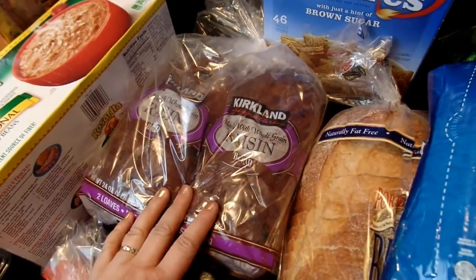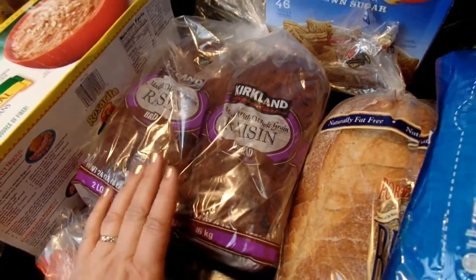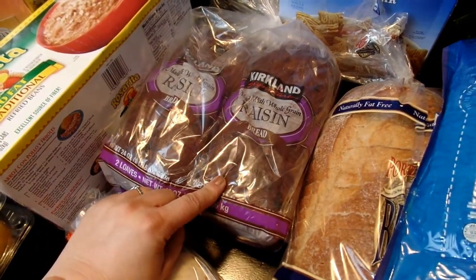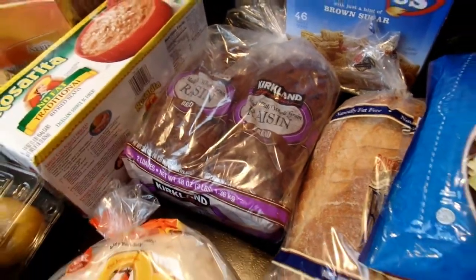So I picked up some more of our raisin bread. This is just delicious. We have been enjoying this a bunch, and I usually freeze a loaf and then have one out right away. And as soon as that one goes away, then we thaw out the other one, so that way it lasts for a while.